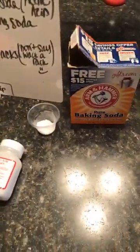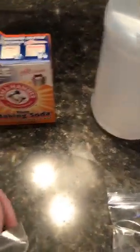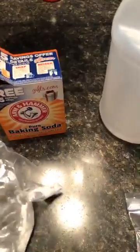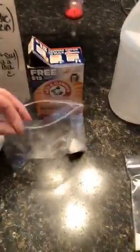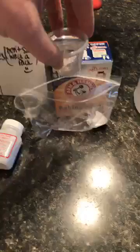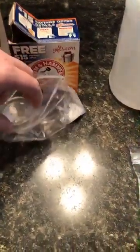So let me see if I can do this one one-handed. What I'm gonna do to make this easier, I'm gonna pour my baking soda, I'm gonna put it all down to one side there. And then since I'm doing this one-handed, I'm just gonna take this whole cup and set it right in here and then close it up.